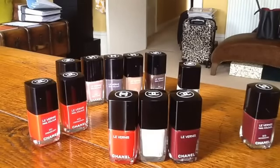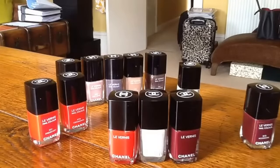I'm going to talk today a little bit more about the new formula Chanel Longwear Nail Colour, which was released in the States quite a few weeks ago now, as far as I'm aware. I thought until yesterday, when I managed to have a chat with a sales associate of Chanel in Harrods in London, that we weren't due officially to get them until the 28th of April, but Harrods have in fact got them.